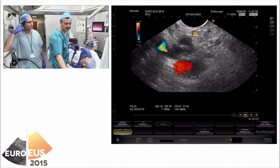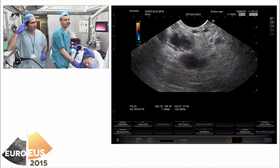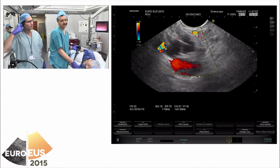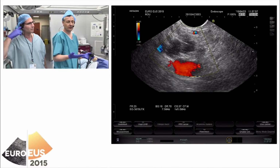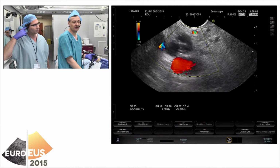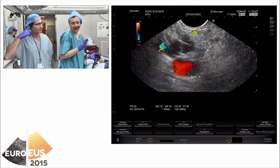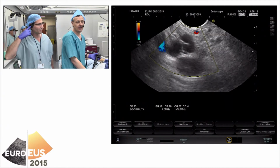So we can measure it. It's around 2 centimeters. The position is not easy, because you are in the upper part of the head. Exactly. And so you have the scope which is pushing in the bulbus. But that's how we got the best images. And we cannot say too much about the cystic mass using only grayscale imaging and Doppler. But taking into account the characteristics, I would go more towards serous cystadenoma or IPMN.